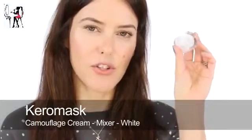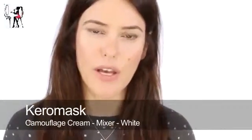Same with Keramas, they have the white mixer for their camouflage cream. So if you have lots of pigmentation or spots, or you have very dark circles under your eyes, which if you are very pale, you often have that bluish darkness under the eyes. So something like this that you can add either to the other Kerama concealers or to a concealer that you already have will just make it instantly transform and fix your skin tone. Okay, so they're the most extreme shades, the pure whites and the very, very pale ones.